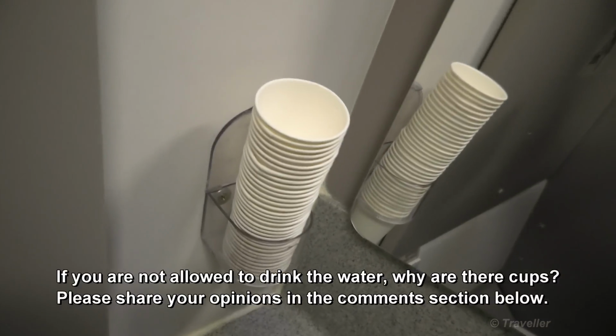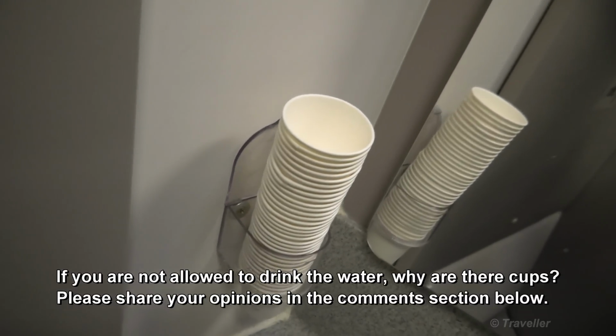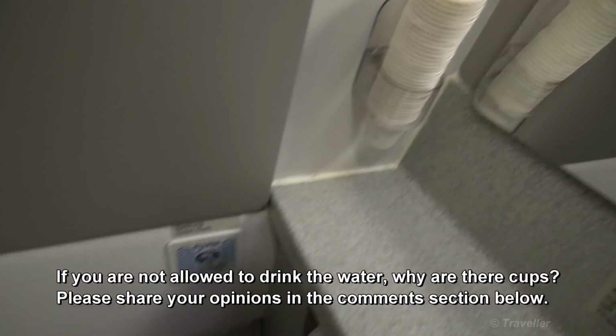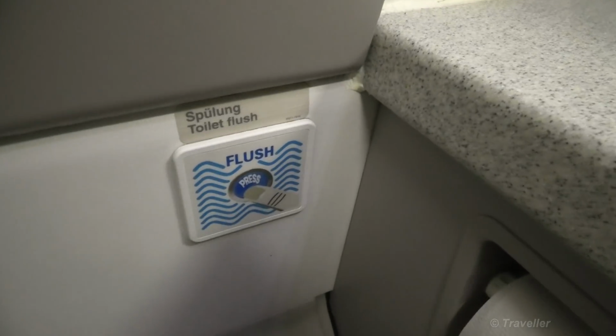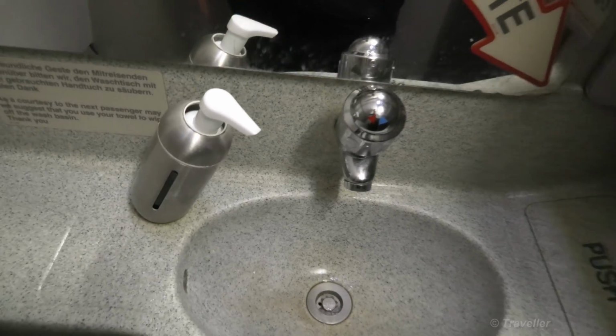Some water mugs on the right. I'm not quite sure what they are. Water cups. I thought you weren't supposed to drink the water on these aircraft. There you have the actual toilet. I'm not going to open it. Down there the flush button. Two toilet papers. And let's have a look at the basin.